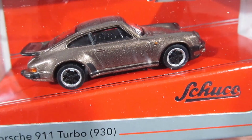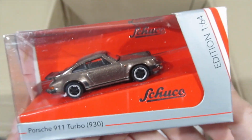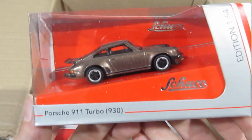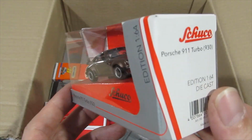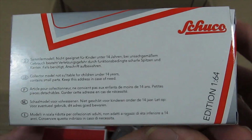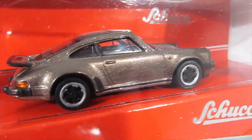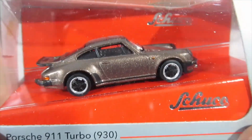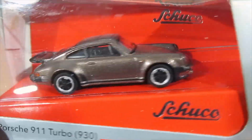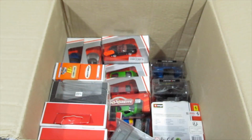That is beautiful. And this is a Schüco, which are literally impossible to find in Australia unless you buy them off the internet. Give you a quick look at the sides and the back. Wow. And that color as well. That kind of like burnt champagne kind of color. Really nice. That is an instant displayer. I'm going to put that on display instantly.